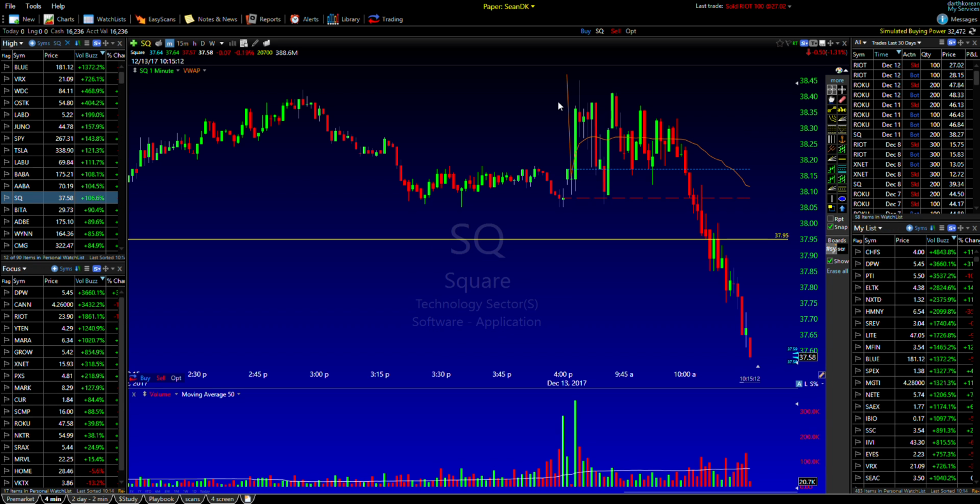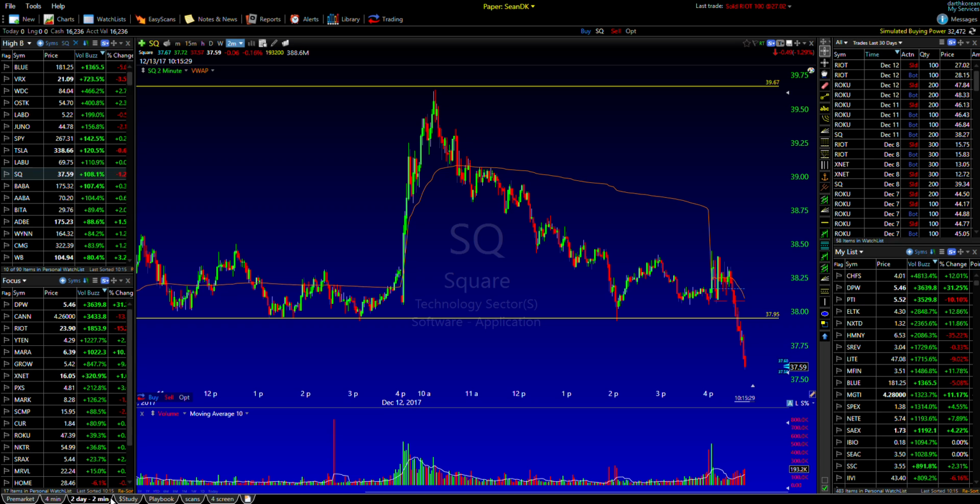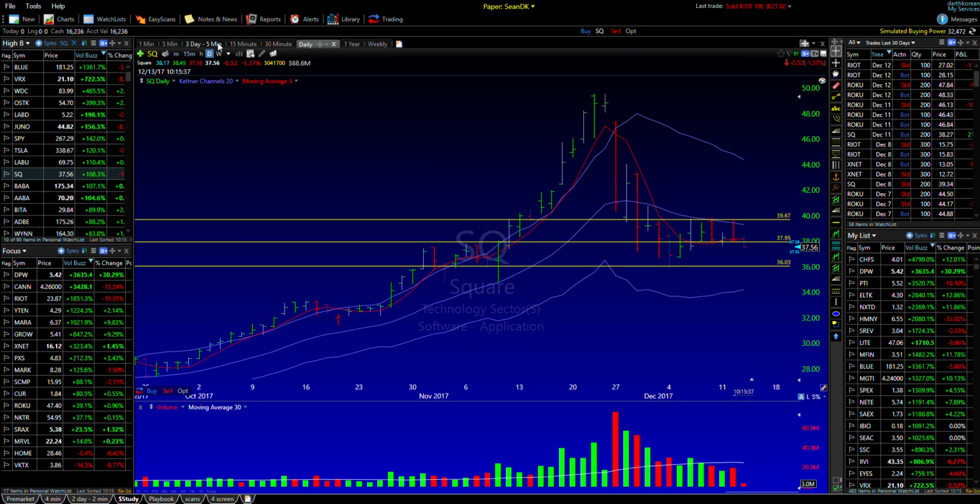Alright, so SQ pretty convincingly through the prior day's low. Now we just want to wait for either a prior support becomes resistance entry, or we want to see some long sideways under here. Maybe give us a place so we can enter. But, also, 1, 2, 3 touch level.